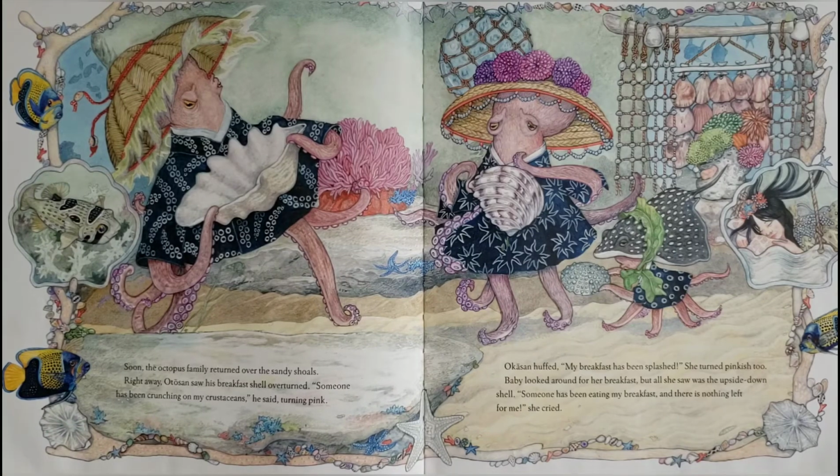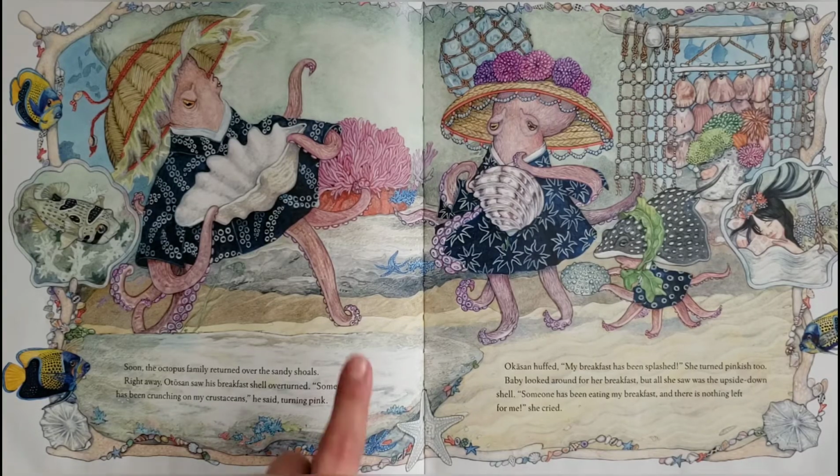Uh-oh, who is home? Soon the octopus family returned over the sandy shoals. Right away, Otosan saw his breakfast shell overturned. "Someone has been crunching on my crustaceans," he said, turning pink. Uh-oh, does pink mean that he's not very happy?